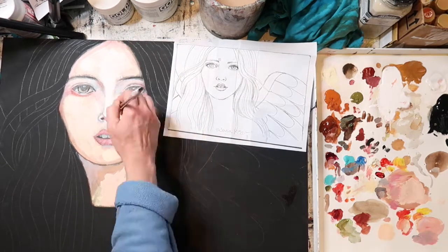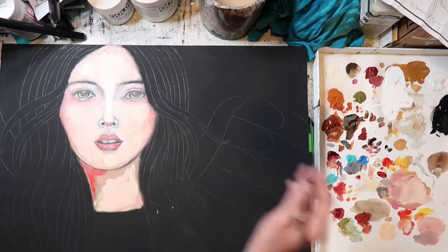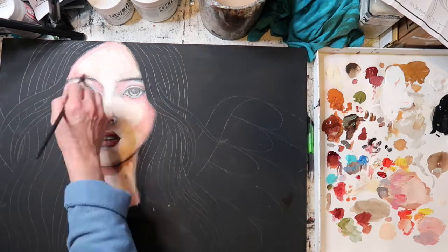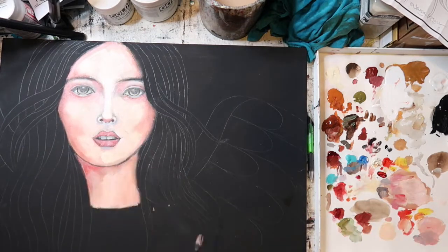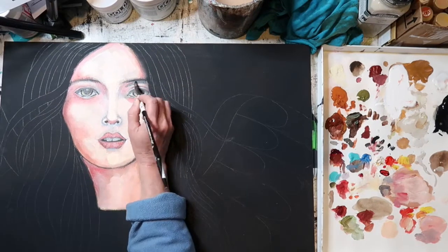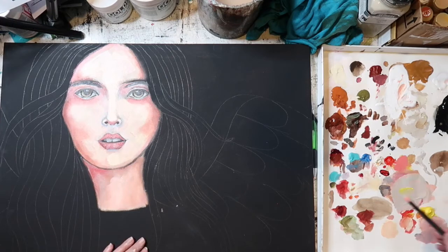A lot of it has to do with the confidence you have in your art. And if you don't have that confidence, then my advice would be to just continue to paint. Because the more you paint and the better you get, the more confidence you're going to have. And you won't be afraid to put your art out there.